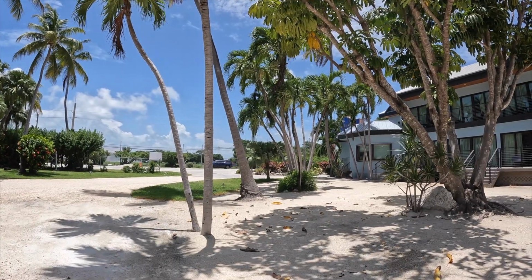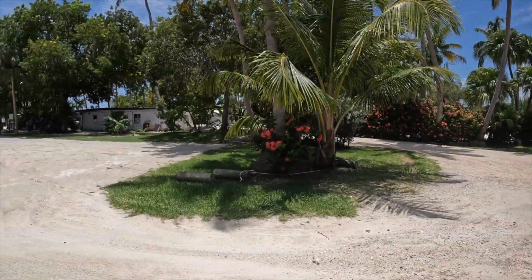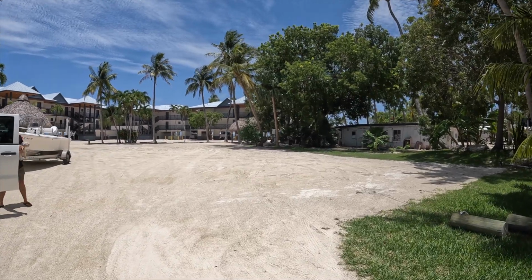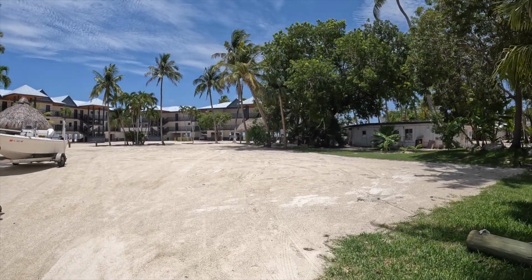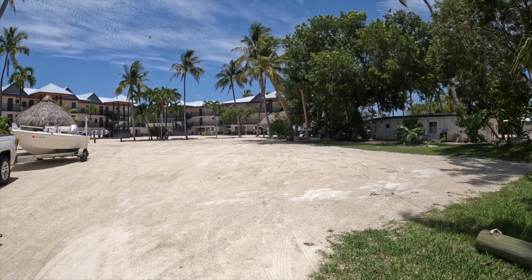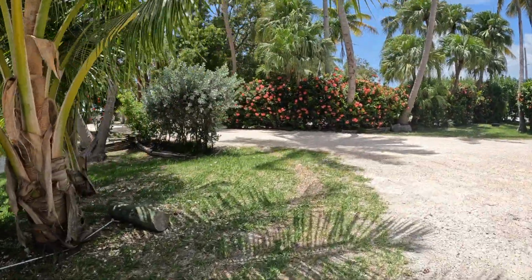So as soon as you come in, instead of going to your left, if you go to your right, all this area right here is trailer parking, car parking, but there is a pretty large area for trailers. We're gonna check out the boat ramp now.